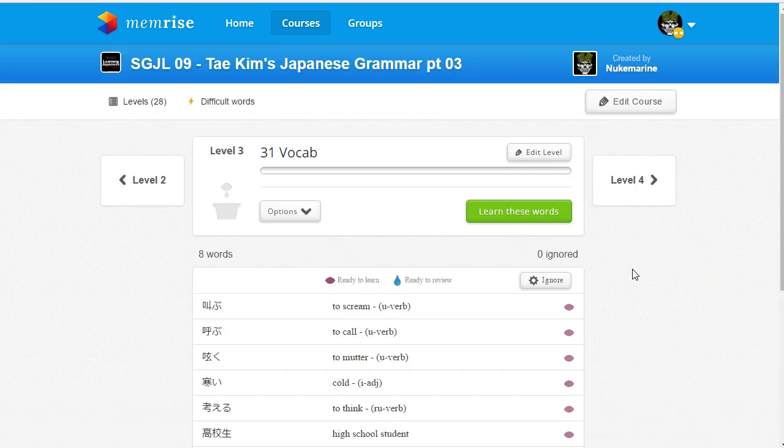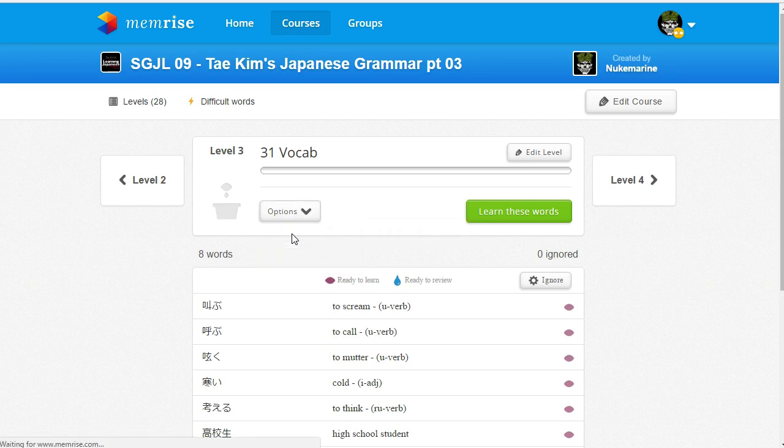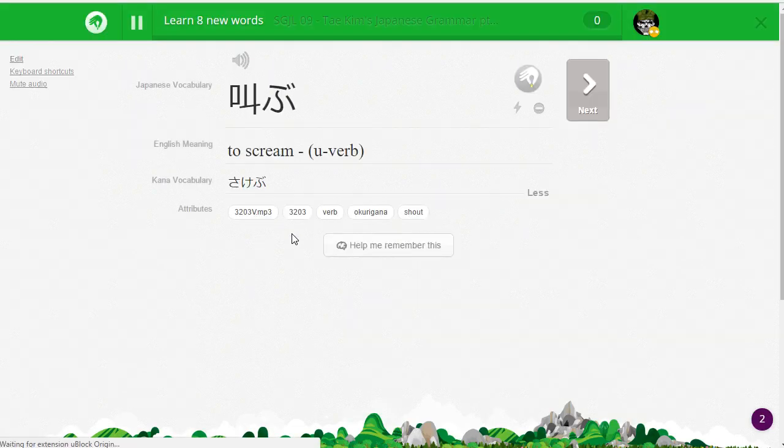All right, so let us begin. So what do I want to do? I want to do this as preview. All right, I want to start with yobu. All right, I want to preview everything, then I want to study it. So I want to preview, yeah. Okay, yobu. Sakebu. Oh, sakebu. I was looking at that the wrong way. Sakebu, to scream.